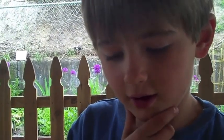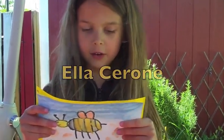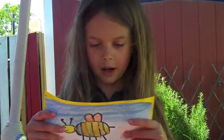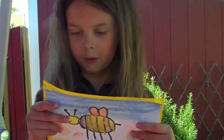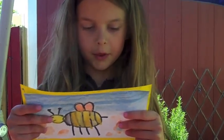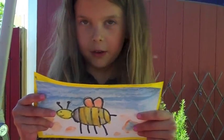The important thing about a bee is that they pollinate, don't they? The most important thing about a bee is that they protect their queen. The queen looks for a hive. Then she lays eggs. The eggs hatch into worker bees. The worker bees pollinate and make honey. But the most important thing about a bee is that they protect their queen.